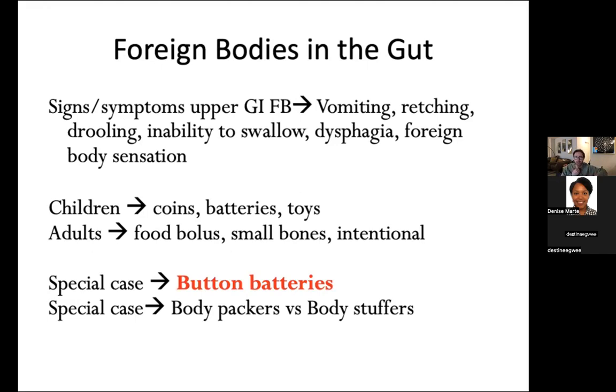In children, it's most commonly a coin, a battery, or a toy, but for adults, it's going to be small bones or a food bolus. In 35% of the pediatric cases, they're lodged in the esophagus and not symptomatic at the time of presentation. Sometimes you don't actually need to do anything, especially if they're able to pass some food and able to eat and drink. A lot of times this just passes on its own, and there's no difference in 5-day mortality rates between children who had imaging in the ED and no imaging.